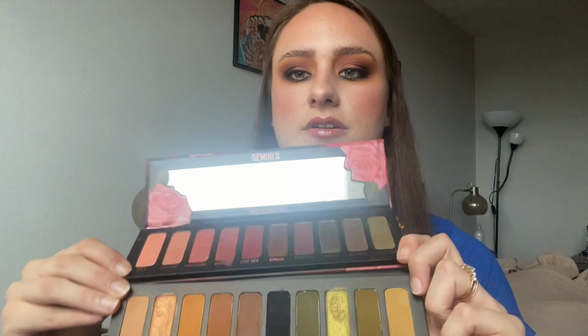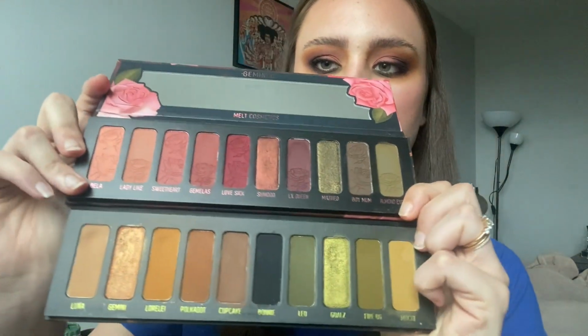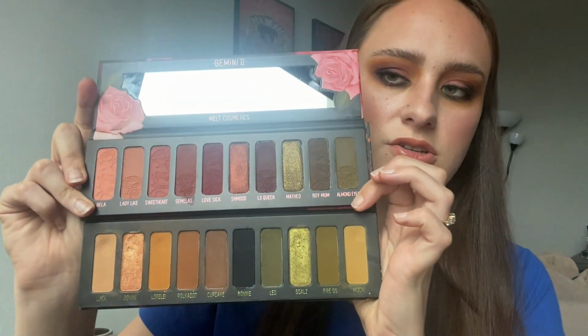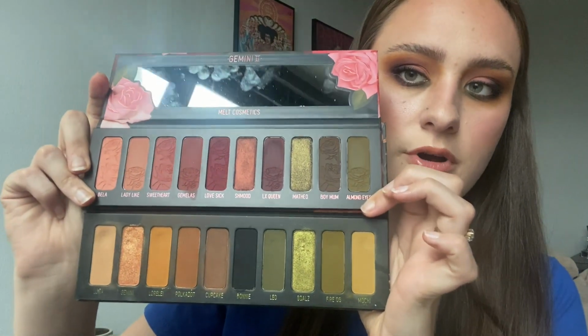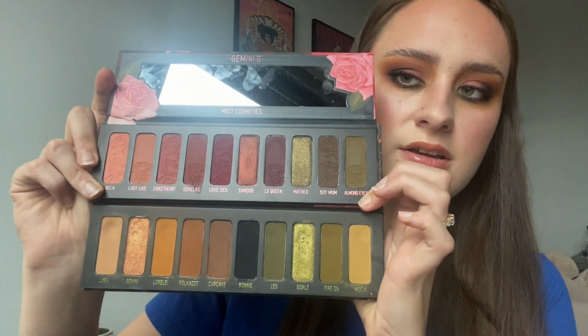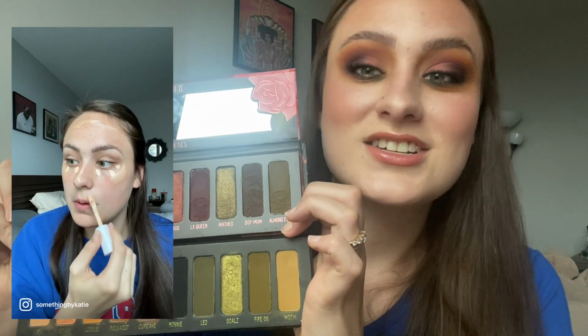But all in all, we're at the review portion if you cannot tell. I really think these two palettes, okay, let's not drop them. I really think that these two palettes complement each other super well. All of the greens in the Gemini 2, which is on top, are deeper for the most part. The shimmer shades are deeper and they complement the bottom ones. These mattes are just simply a dream to work with. That's all I used today on my eyes.